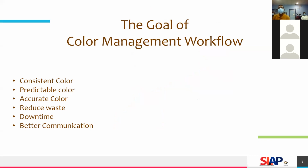The goal of a color management workflow would be consistent color. That means today you produce, tomorrow it should be the same. And whoever produces the same packaging or print should produce the same thing on whatever device. So that is consistency. And also predictability, we should be able to predict, and there are brand colors. We should accurately match those colors. And we should be able to reduce waste, because this is where most of the waste might happen, starting from arguments with the customers, and then sometimes losing the job.